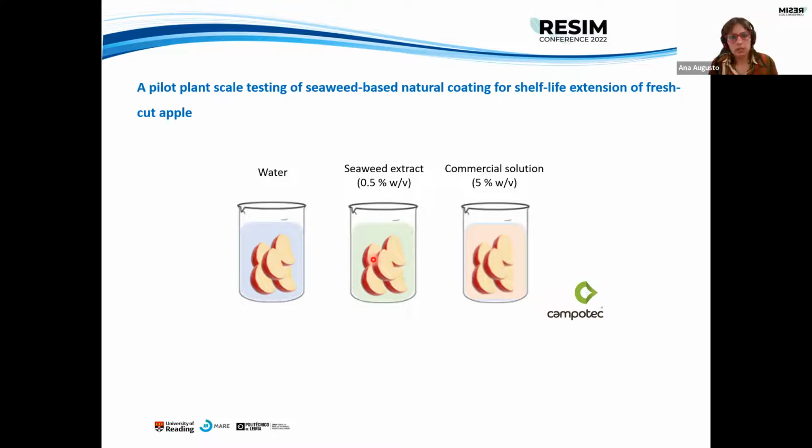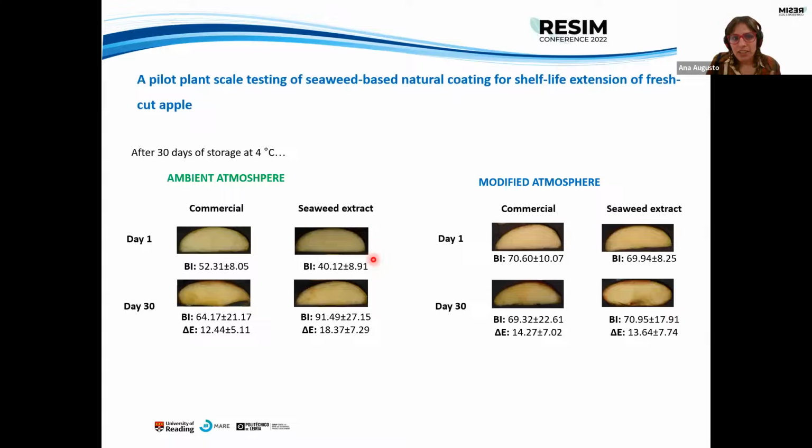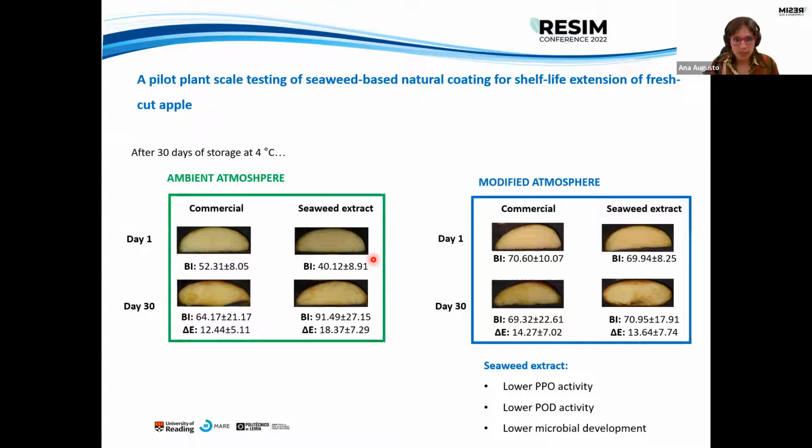And at the same time, we compared the efficacy of this seaweed extract with a commercial solution that is nowadays used by the food industry to prevent browning, an edible coating for fresh cut fruits. So after 30 days of storage at 4 degrees, we observed that the samples coated with our seaweed extract presented similar color parameters to the samples coated with the commercial coating, which was a really good result, since it was the first time that we were testing our seaweed extract at industrial conditions.